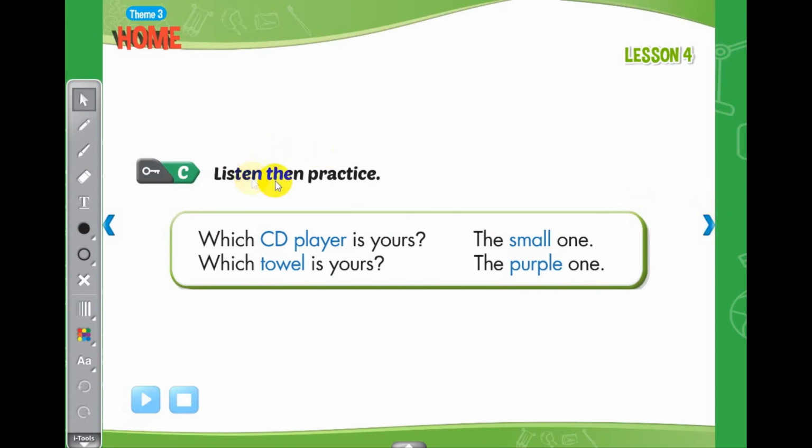C. Listen, then practice. Which CD player is yours? The small one. Which towel is yours? The purple one.